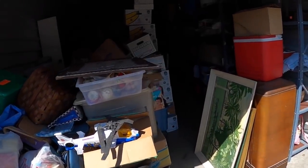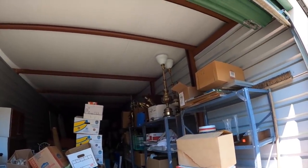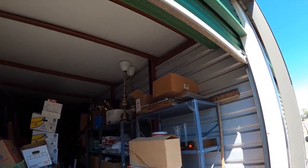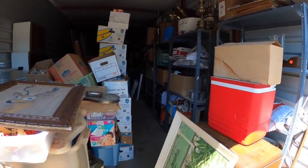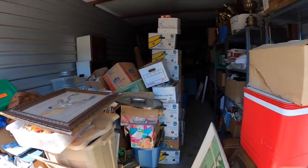Here is the next 10 by 40. I think the springs in some of these doors are starting to go bad. I might need to let the management know, because they're just starting to come down a little bit when I lower them. This one has some storage racks too, which is nice. I think it has 5, and as you can see, stuff is just stacked up.